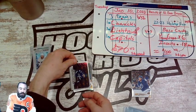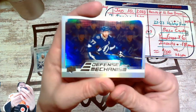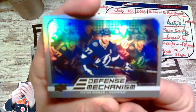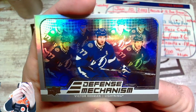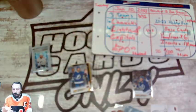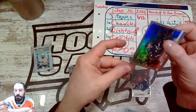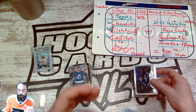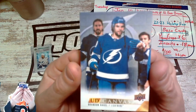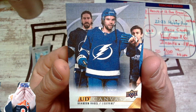Defense mechanism. I think they sorted these by teams already. Makes sense. Defense mechanism. Victor Hedman again. Pretty flashy card there. Let's see, we'll put them this way. This might take just a second longer than expected putting them in penny sleeves. Here's a Brandon Hagel UD canvas.